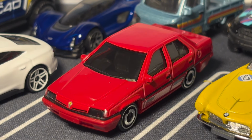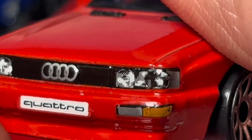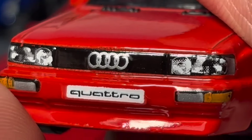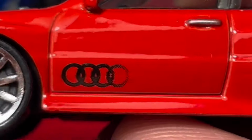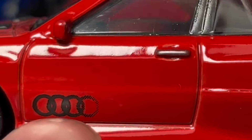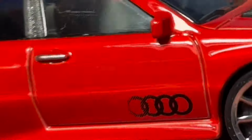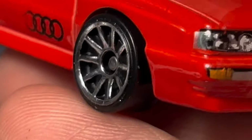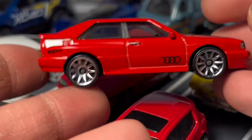Look at that. Headlights look amazing. Those are some great details. Love the details on that. Audi badge, Quattro, marker lights. I love the gradient on the Audi badge here. That is how it's supposed to be. It's like that on the artwork. Chrome door handle. No tail lights. But that's okay because they've provided a wonderful casting. Wonderful. This is just amazing.